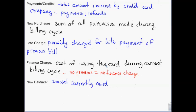Payments and credits is the total amount received by the credit card company. So this is any payment that you made, also any refunds for items that you returned that get credited back to your credit card. So for example, you buy a stereo on your credit card and it's not good, you don't like it, you take it back. It gets put into the payments and credits category.